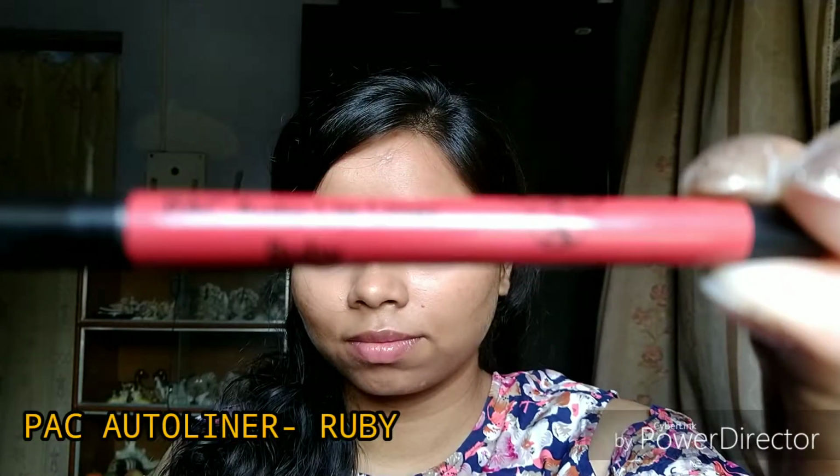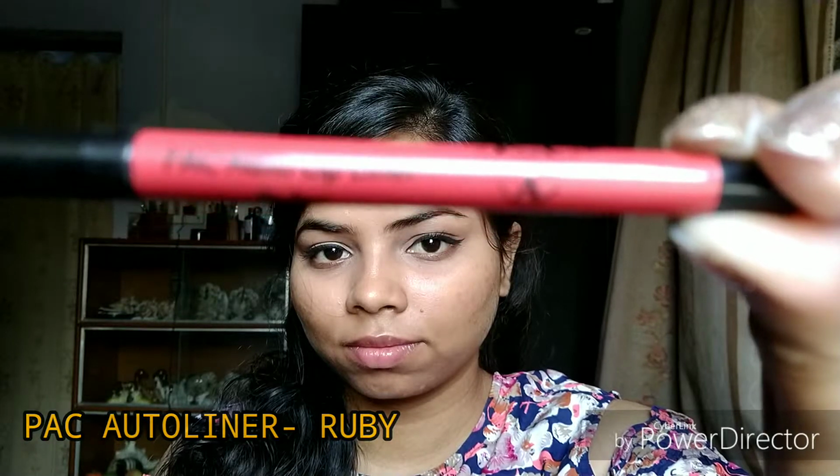Finally, for some color on my lips, I'm using a lip liner because lip liner lasts for a longer period of time and it is also very affordable.